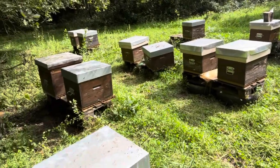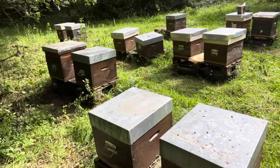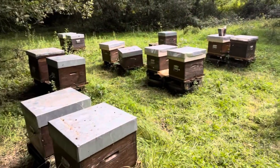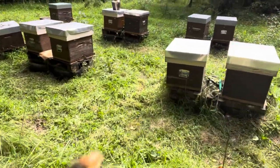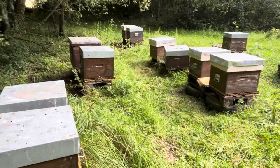But we are still at the end of August, we're not in September yet. I've still got plenty of honey to pull, I've still got colonies to treat and all the rest of it, but everyone here has a treatment of some kind. A few have got amateurs, the rest have got cage queens, and they're healthy, they've got good numbers, young queens. So I'm feeling very good about this apiary.